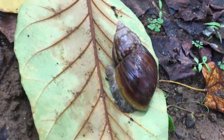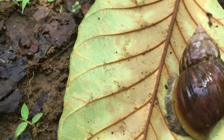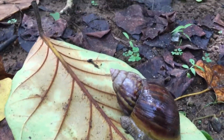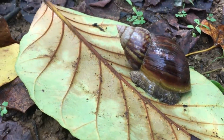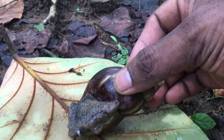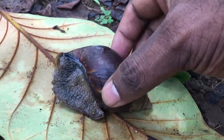And I have never been more happy to see a snail in my life than I am right now, because we've been dealing with rain all day. We didn't think we'd get an episode. Sure enough, there's a break in the weather. I come out, I'm looking around. Mario and I were actually filming termites coming up out of their nest. They got flooded out. I turn around, and what do I see? This giant beauty.